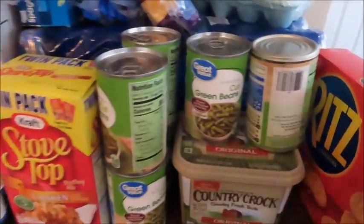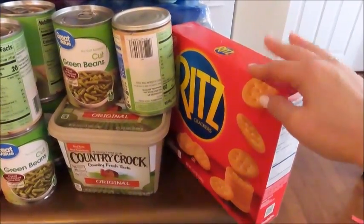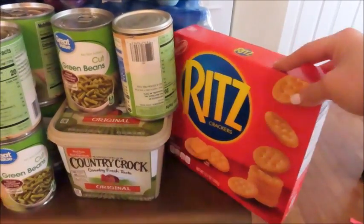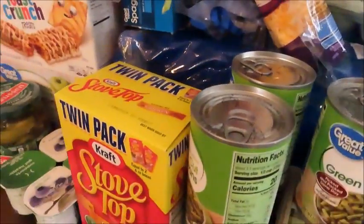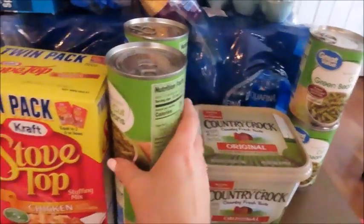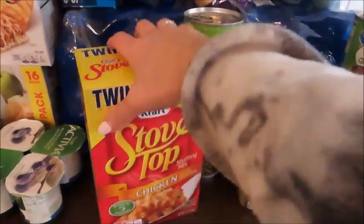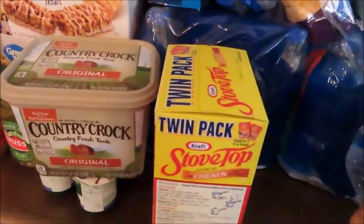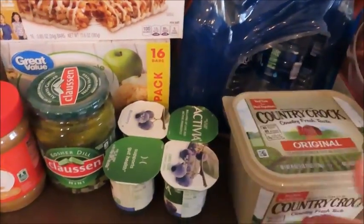So for the kids' lunches, I normally pack them crackers and cheese and some summer sausage. They like making little sandwiches out of those a lot. So I got some new crackers. This is going straight into storage, I have 6 cans, I think. Yeah, 6 cans of green beans. This will go into storage. And then I have some more butter. Sorry, I'm trying to figure out a way to do this because there's just too much up here.